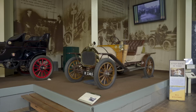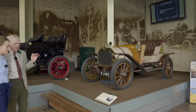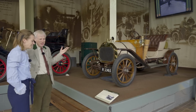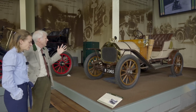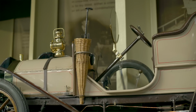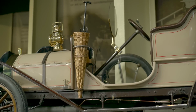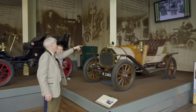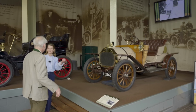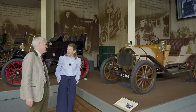Well, I'd like to show you this because I think you've seen the film Chitty Chitty Bang Bang. Yes. And the car driven by Truly Scrumptious is this car. It's a 1909 Humber. And a real example, I think, of a nice lady's car. You see that little basket here for putting your umbrella in on the side? I do. And that nice little circular windscreen. What is that? Well, it's to stop flies coming into your eyes.